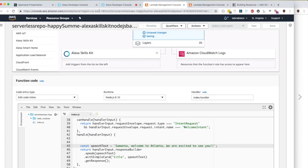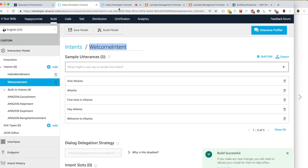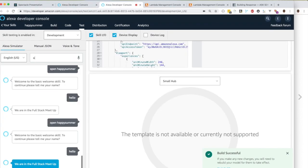We've saved that. And let's see if our model is finished building. Where's our model? Sounds like it's finished. So let's open our app again. So if I do open Happy Summer.